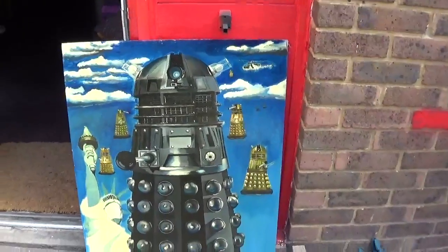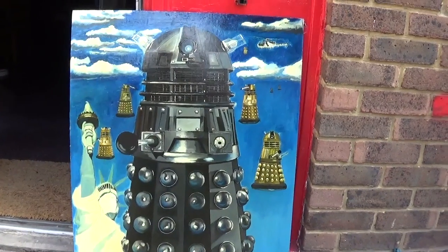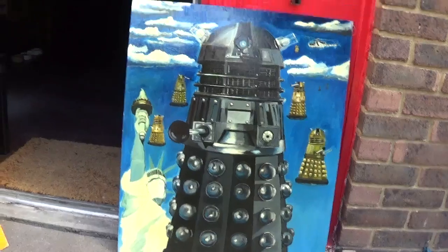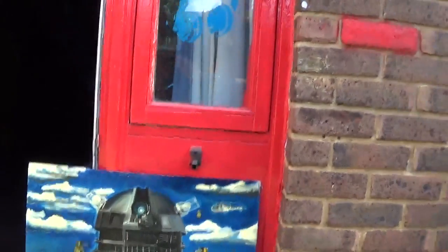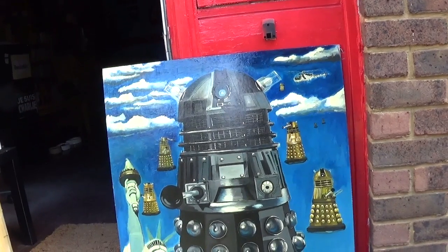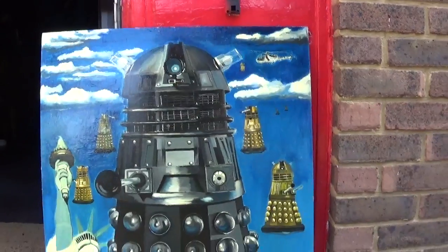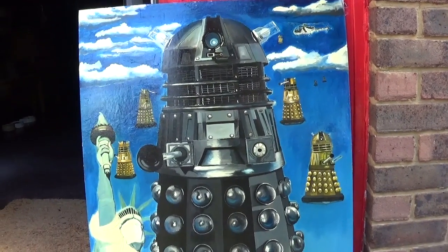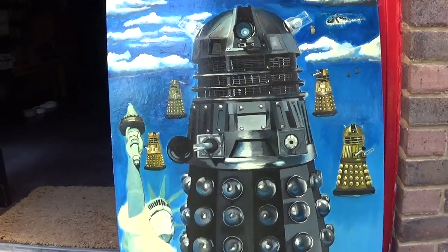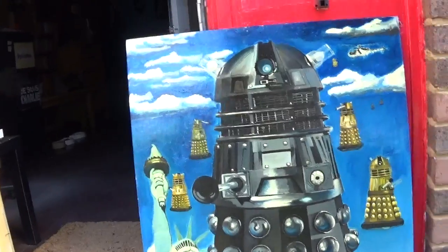And this one is pretty self-explanatory, I guess. As you can see, it's a Dalek, and again, if you're not familiar with Doctor Who, it's an enemy of a time-traveling alien called the Doctor, who, that's his arch nemesis, or one of them anyway, because he does have a few. But that's a Dalek, with other Daleks flying around. And you might have noticed the Statue of Liberty in the corner there as well, which is unfinished, and deliberately so.